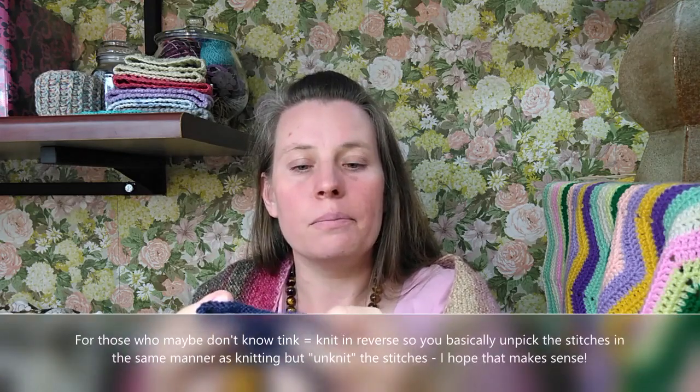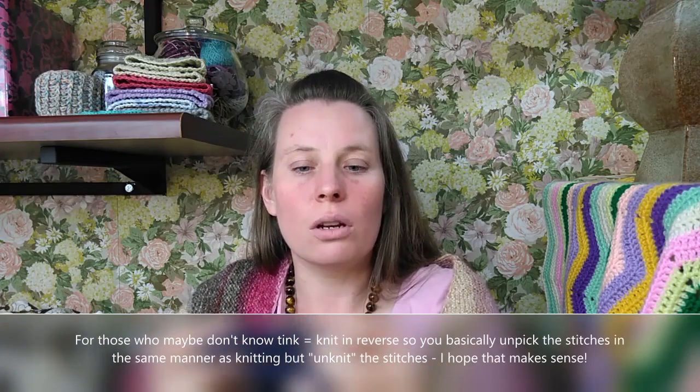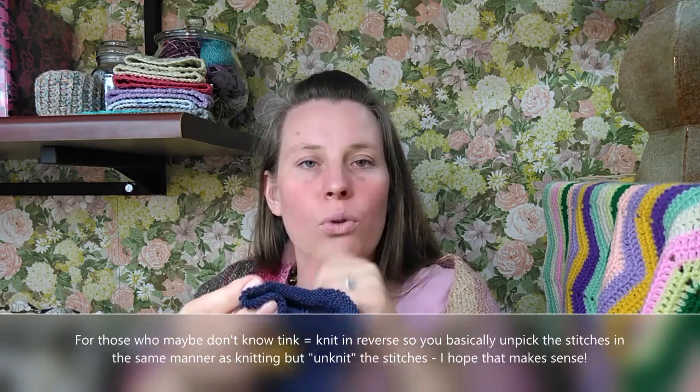Navy yarn. One other thing that I can maybe mention is when you take the thread out and put your needles back in, it is advisable to tink back one round, just so that you have the correct stitch tension on the needles before you continue to knit the project again.